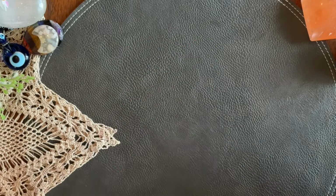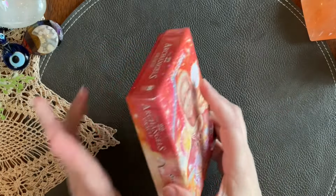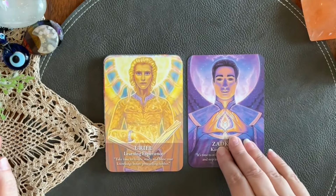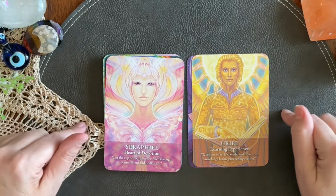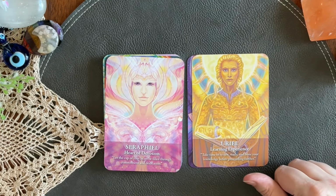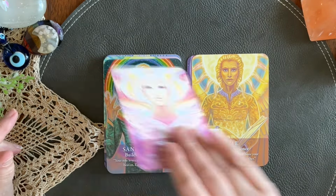I don't know how I feel about this because I haven't worked with it, number one, and because it's only 22 cards. And the reason I picked this up is because I had heard that this deck could be integrated into his last deck. I think it's called Divine Masters. I'm pretty sure that's the name of it.